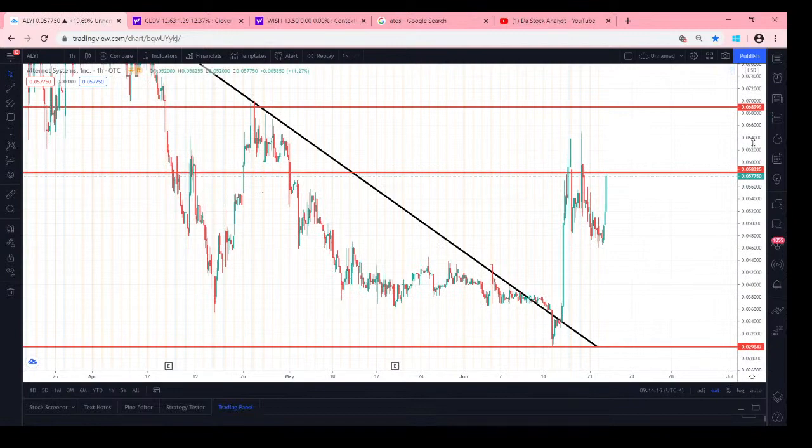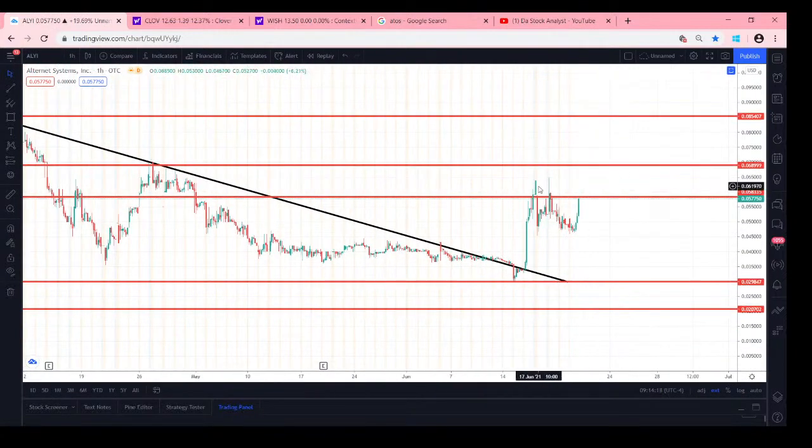ALYI. Yeah, I talked about ALYI. You see it came down, got a floor around 46, and now is again ready for a push. If it can push through 6.5 cents, this thing will run towards 10.